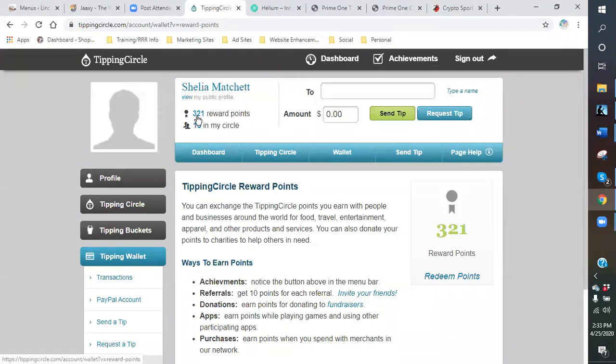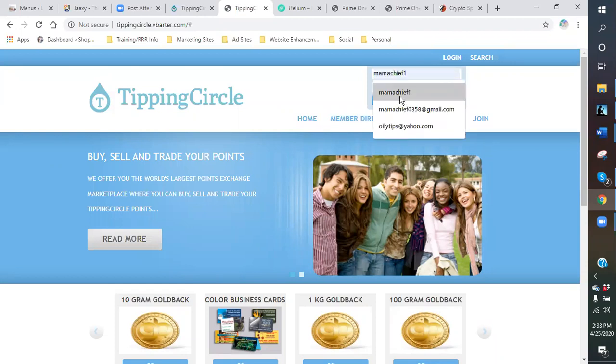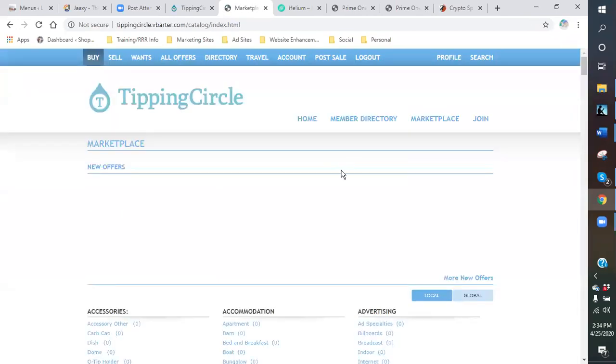If you click on where it says reward points, it'll bring you to here, and then go to redeem points, and it'll take you into your V-Barter. You can just log in with the same information that you have with your Tipping Circle. I think that's the way it is. Shoot, is that it? That happens to me too, Sheila. Yeah, I forgot to put my password in.